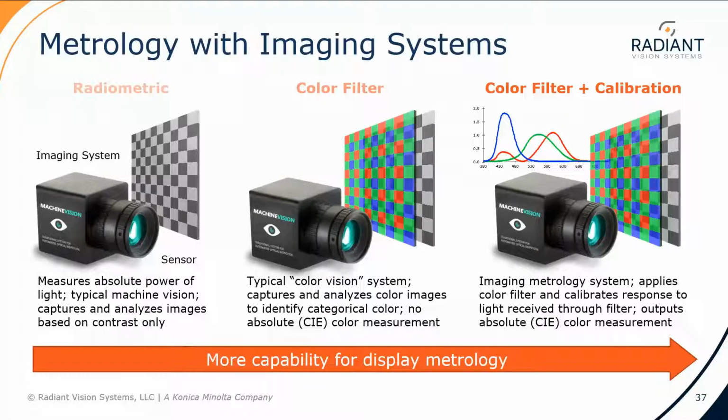Typical radiometric machine vision relies on contrast of elements in black and white images to see shapes and detect defects. In display testing, machine vision can detect variations that could indicate quality issues. But without relevant metrological values, the severity of these defects is difficult to completely understand.